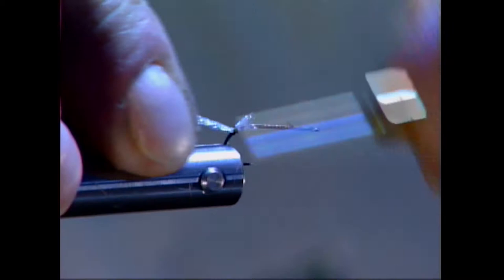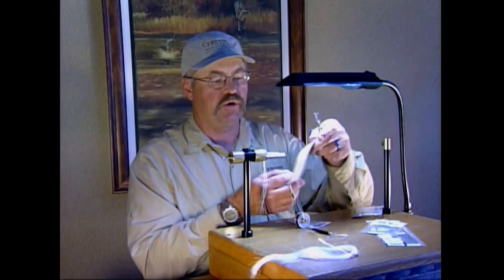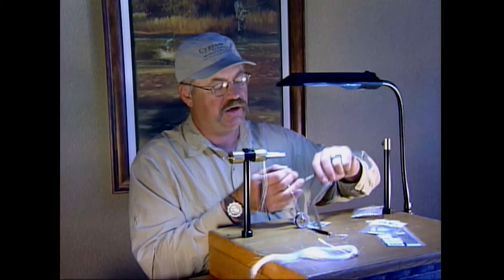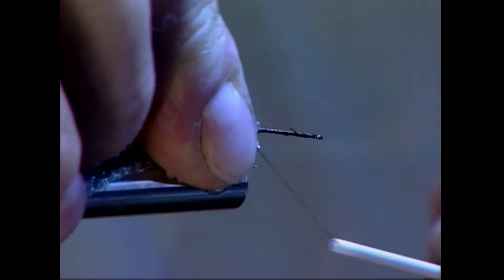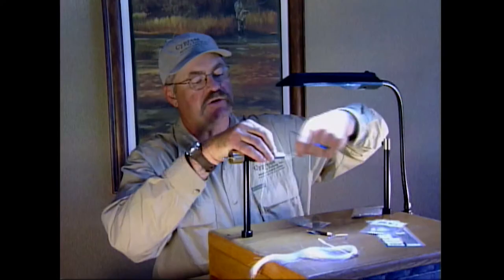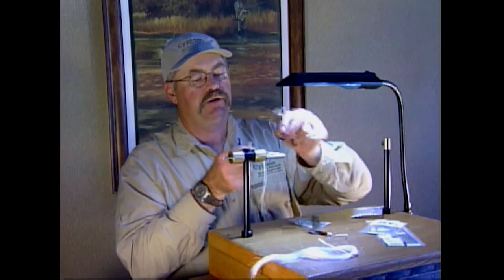This thin skin comes on a cardboard strip. We just cut it, this will be about a 1/8 inch strip. I'm cutting it off here, just peel the thin skin, and there will be a shiny side and a dull side. We want to tie the dull side up for now, and this will get pulled over for the top of the shell back. Now I'll just throw my half hitch there to keep my thread at the back of the fly.